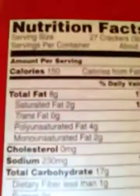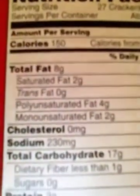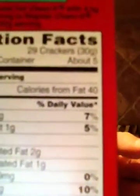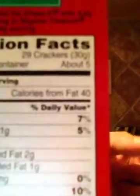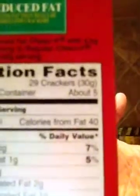You can look at the fat content over here. It's going to be a little higher than the other. The carb content's 17 grams. I'm going to go to the reduced fat version right across over here, and you're going to notice that it has half the fat, okay? And the carbohydrate went up to 20 instead of 17, and the sodium is also 50 grams higher, okay? So you're not really getting the healthier option here.